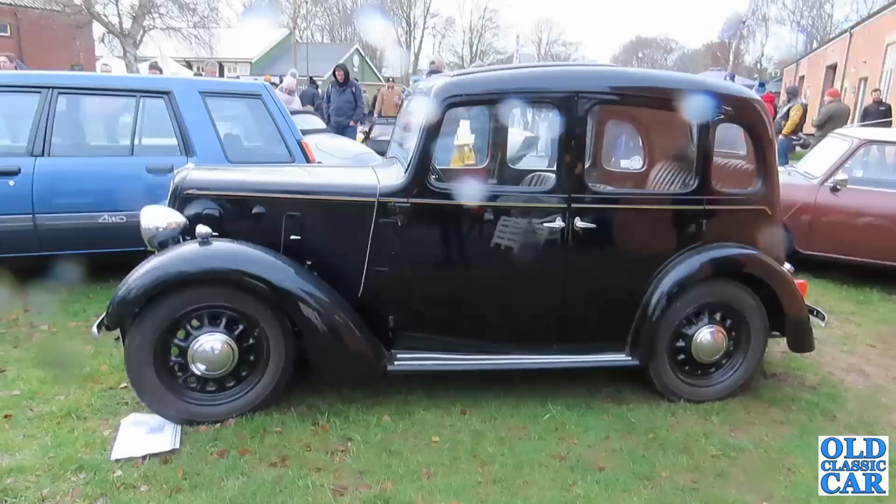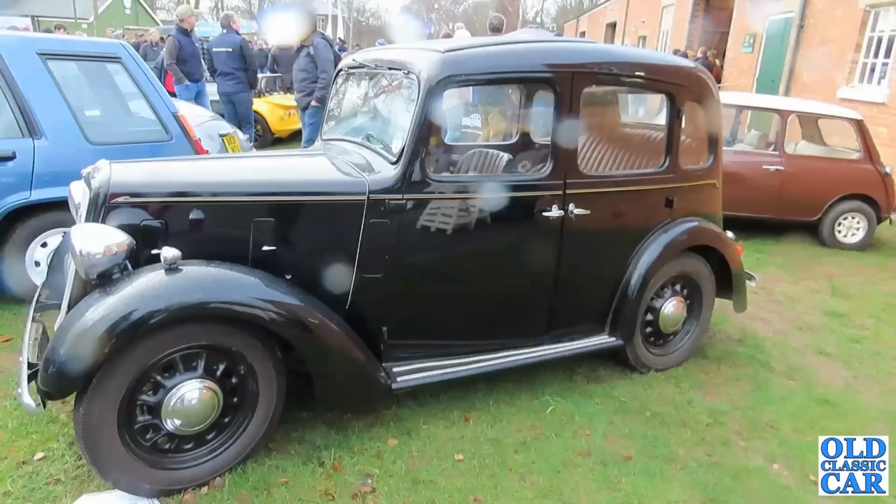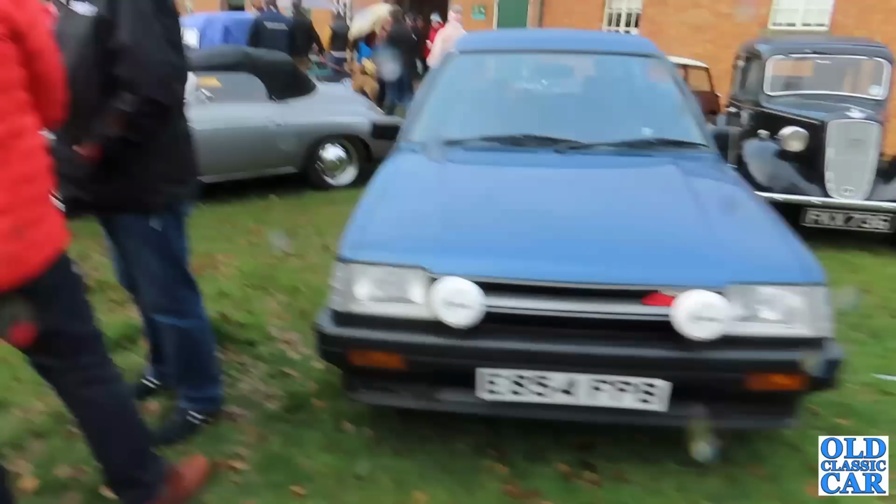We've got an Austin here. I think this is a Big Seven. Bit like a Ruby to look at the front, but the grille's slightly smaller, and it's a four-door car, whereas the Rubies were only ever two-door. So that was the last of the pre-war Austin 7s, and the Toyota, is this a Tercel? I think. But I'm a little bit out of my comfort zone with that one. Another 356 Speedster rep.